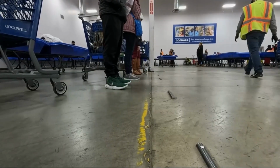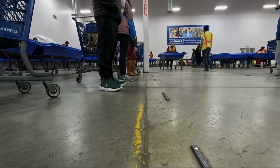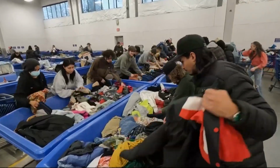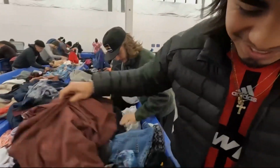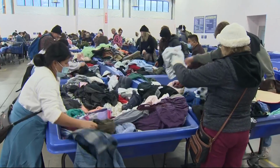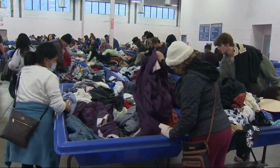So here's the deal. They have to stay behind the yellow line, and then once these bins get rolled out, they're told, okay, thank you and good luck. And then bam, everyone converges. I've seen just about everything. I've seen them dive over tables, dive over people's backs. A lot of people here are regulars that make a living off of here.